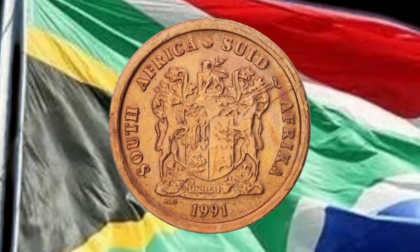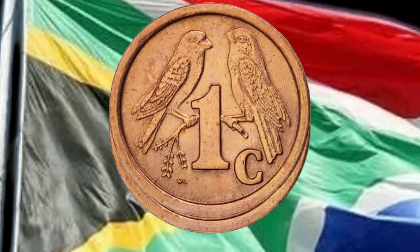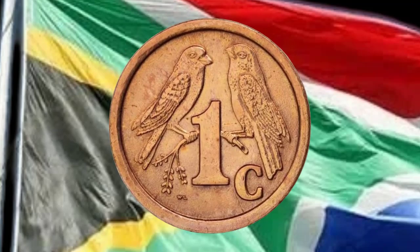The real excitement begins when collectors discover unusual minting errors. During the manufacturing process, enormous presses strike blank pieces of metal with specially engraved dies. Occasionally, something goes wrong. When that happens, a coin may leave the mint with an unusual appearance that immediately catches the attention of experienced collectors.